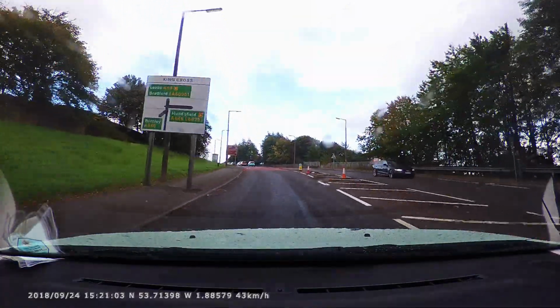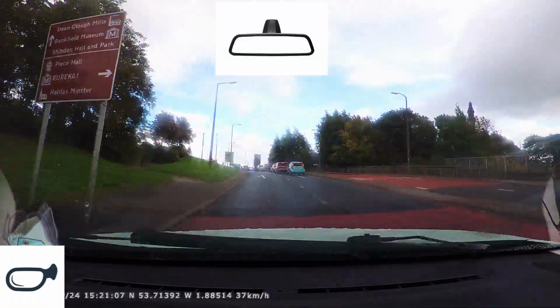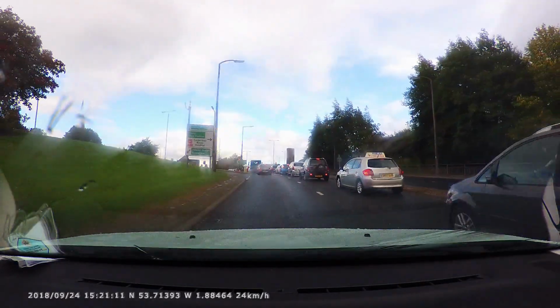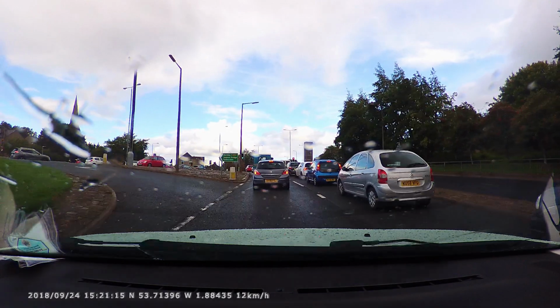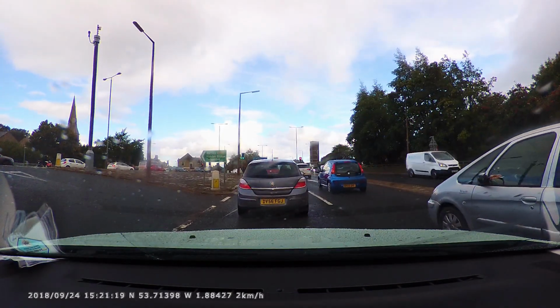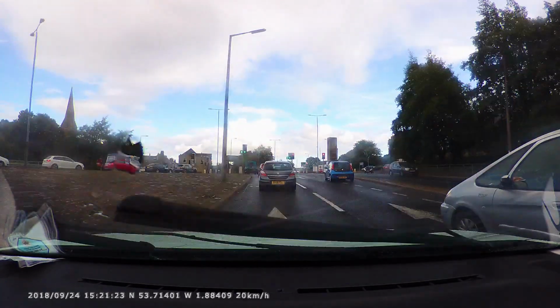We're going to go for the left-hand lane here, so we just glance into that left-hand mirror to make sure it's clear as we come up to the traffic light queue. Check the mirrors to see how close the person behind me is as we come up, and as we said again, stop nice and steadily so that we're not catching anybody out behind us.